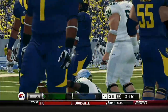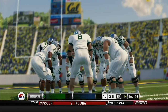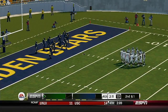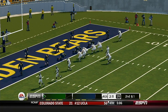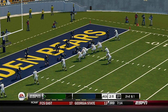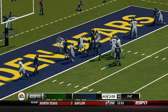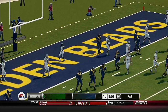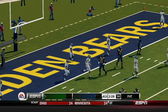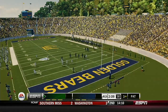And they make the stop at the 1. They run the option, and the pitch man will get credit for a 9-yard gain. The Golden Bears taking their first time out of the half. It's second down now, and they're just a few feet away from that first down marker. Watch the run, watch the run. Touchdown, Ducks.